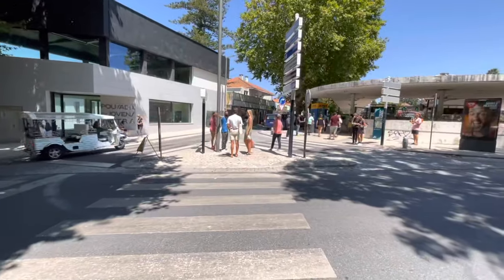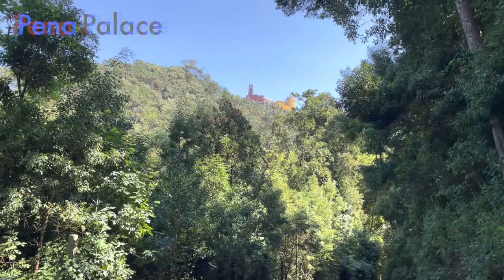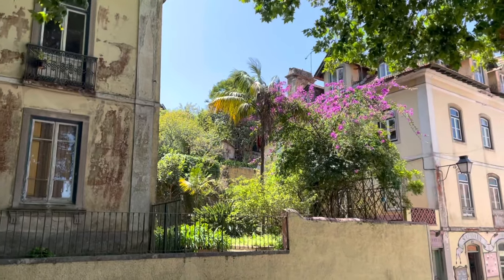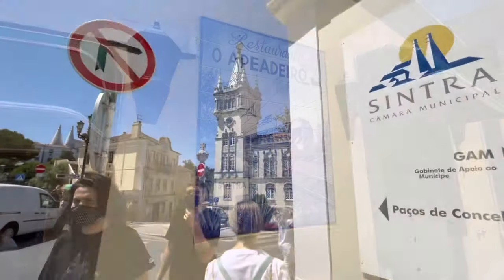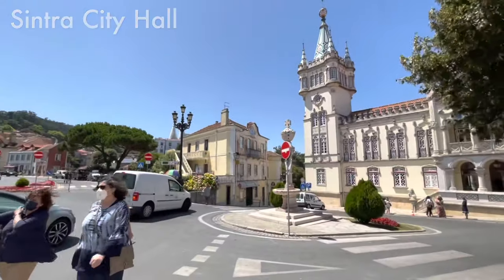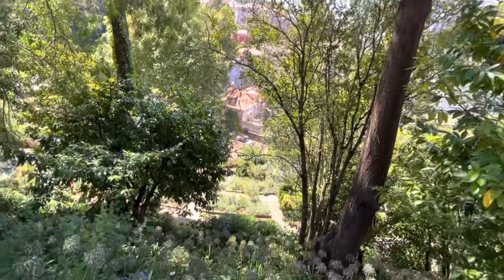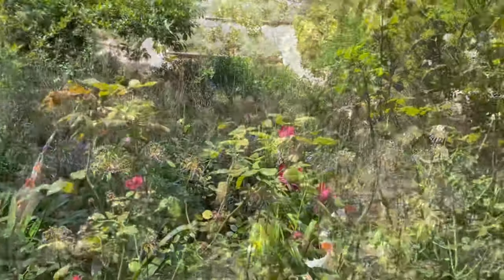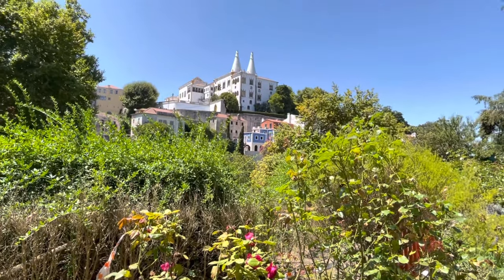They are pushy. The Castle of the Moors and the Pena Palace sit on top of the Sintra Mountains overlooking the town of Sintra. This town has about 377,000 people, and there's been civilization here since at least 5000 BC. Now, today it's one of the wealthiest cities in Portugal, and that's because of its rich history as a city where the royals would come to relax. Even today, the wealthier of our society come to Sintra to party and play. And it's understandable why. This place is beautiful.